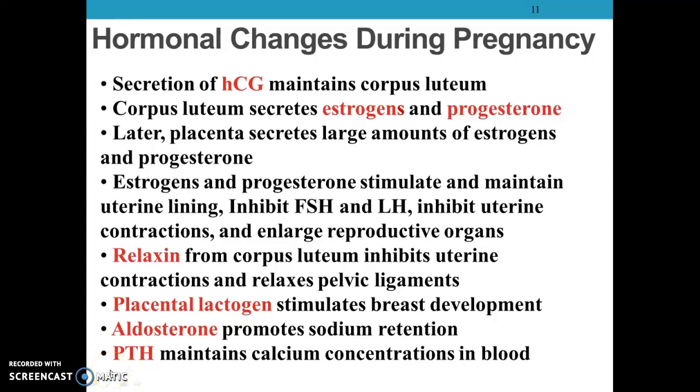All right, so a few more details about the hormonal changes. Secretions of human chorionic gonadotropin maintains the corpus luteum, just like we said earlier. Those are produced by the trophoblasts, the outer layer of the blastocyst, that hollow ball of cells that embedded. The corpus luteum secretes estrogens and progesterone initially, and then later on, once the placenta develops, it's going to secrete much larger amounts of estrogen and progesterone. If you remember that last slide on part 2 that we looked at.